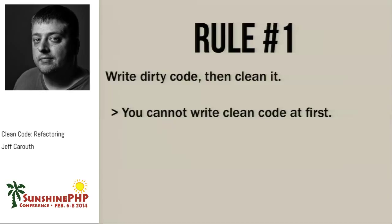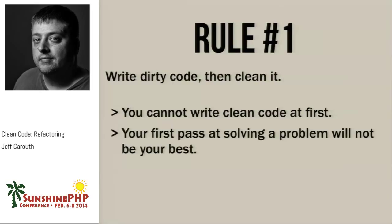I don't know of anyone who can sit down and figure out all of the names, who can figure out all of the interactions of their code the very first time they sit down to solve a problem. So that is a rule. You are not going to be able to do it. So write your code, write your dirty code, then clean it. Your first pass at solving a problem is not going to be your best code. That should be a natural progression.